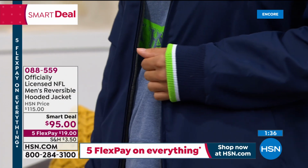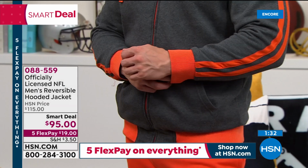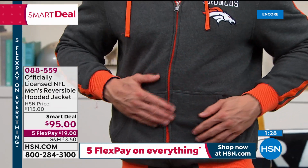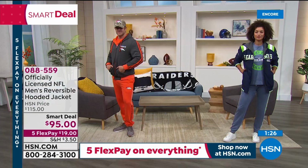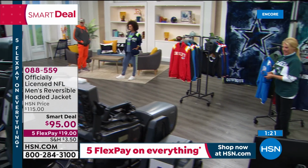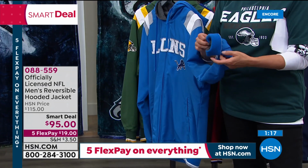Now, when you reverse the jacket and we look at our male model, you can see a solid cuff. That is not an easy situation because normally our factories will only want to do a cuff one way, inside and out, but we made sure that they were distinctly different on one side of the jacket than the other. That's brilliant. Look at that.